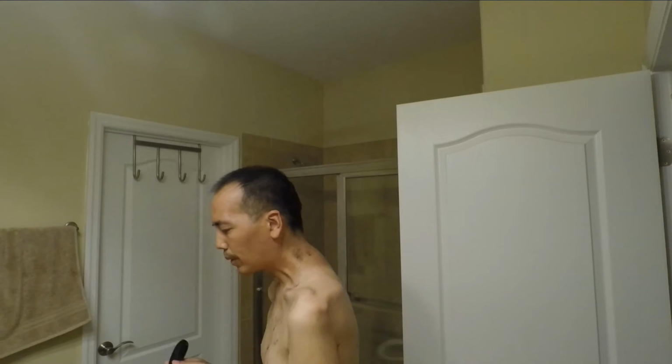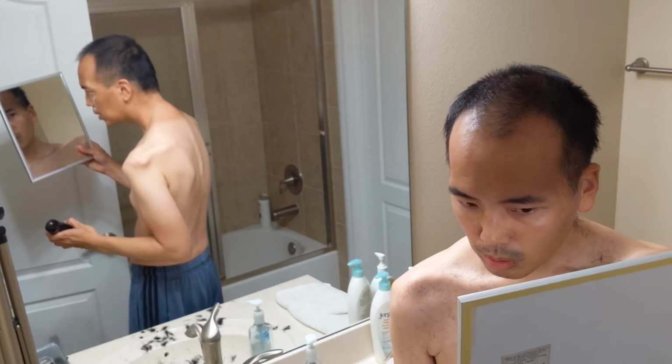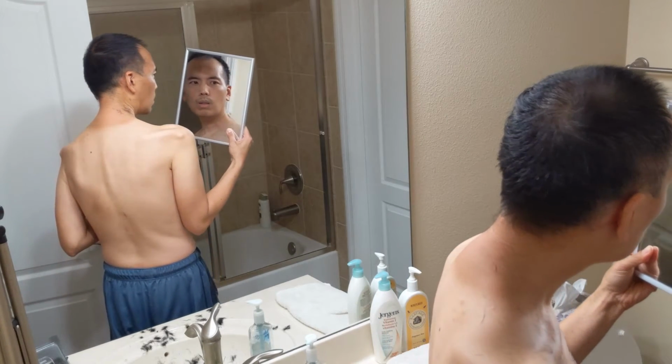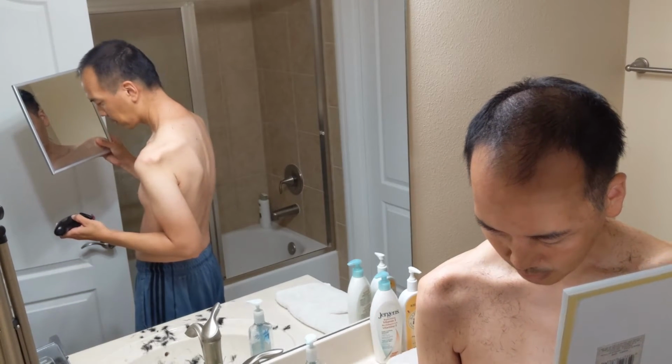Now, how do we cut the back sides? I guess we could just go with the mullet, but that's not a very good look for me. So we use mirrors, I think, just to figure out how I do that. I think I turn this way, that's what I do. So yeah, we better cut the back sides there. Okay.